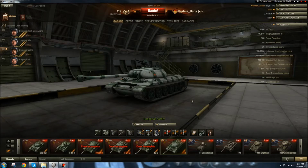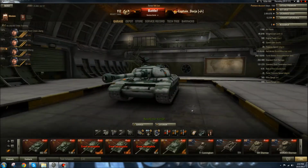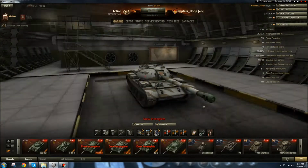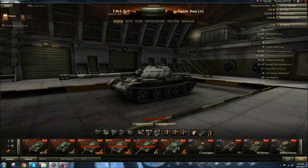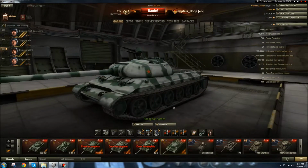And we're going to take a look at a battle I played in this thing, the 112, because I've been kind of frustrated by this tank. I really liked it on the test server. Thought it was really good. And I really liked the T-34-3 on the test server too. And I'm sort of up in the air with the T-34-3 right now with a little bit more experience on it. And with the 112, I've been having a lot of problems.